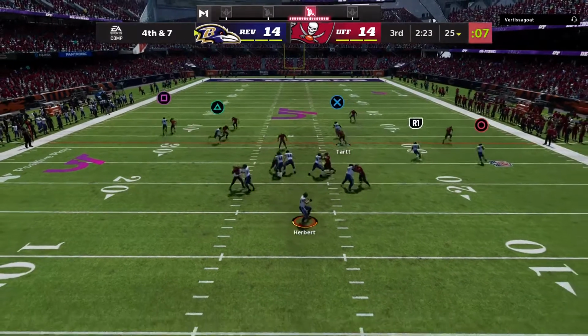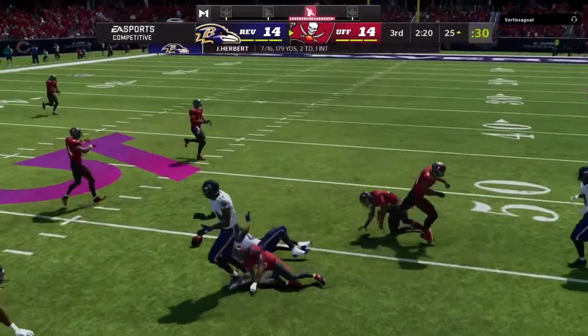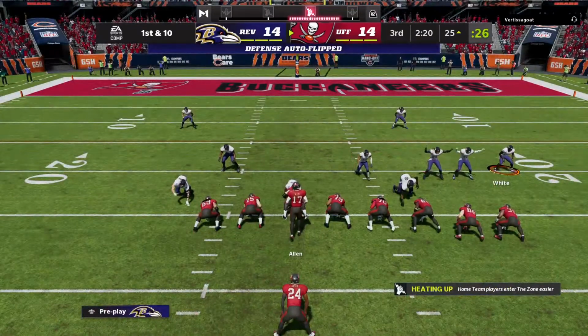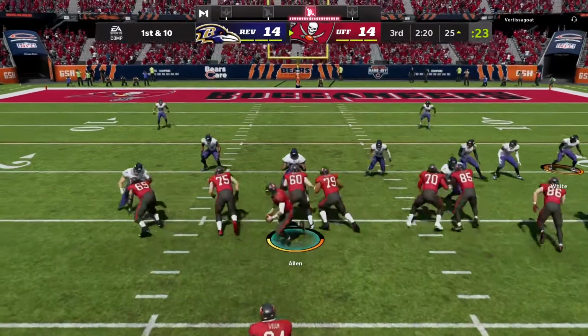They'll try and throw for it here. And it's incomplete. They cannot convert, and they turn it over. So certainly an interesting call there to go for it. And the Bucs are going to take over with excellent field position to boot.